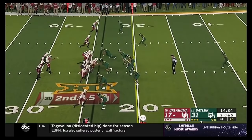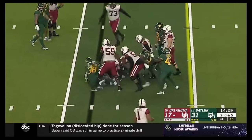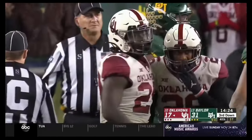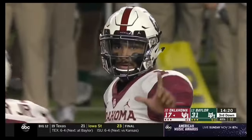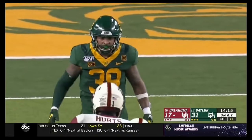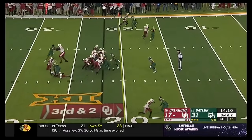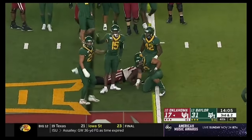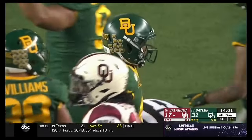2nd and 4. Snap, Hurts. Handoff, Stevenson looking for a hole, puts his head down and forces his way forward for 2 to the 22. It'll bring up 3rd and 2. We've had several 3rd and 3, 3rd and 2, 3rd and 5 so far this half. I think this is number 5 for us and we've been pretty good converting. Snap, handoff, Stevenson again, bounces to his right, and he does not get to the 20-yard line. It's going to be about a half-yard shy. It'll be 4th and half a yard.